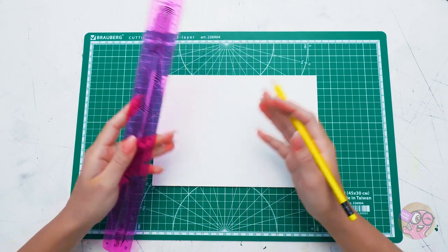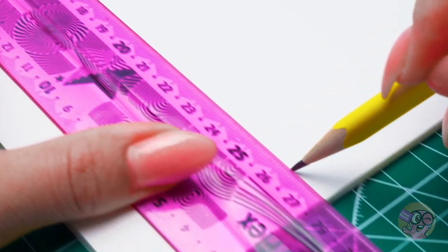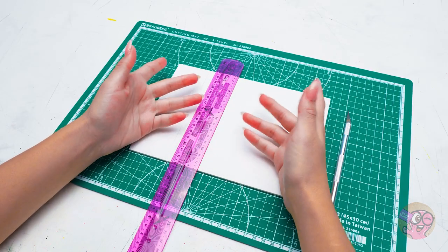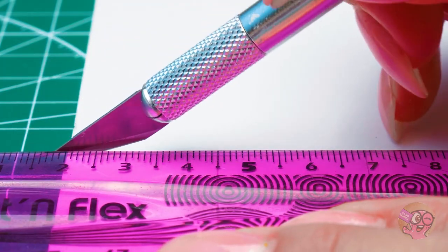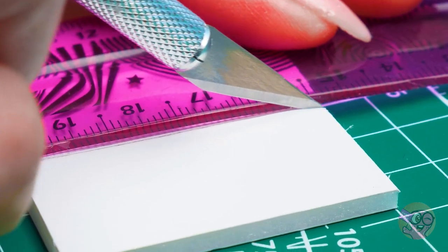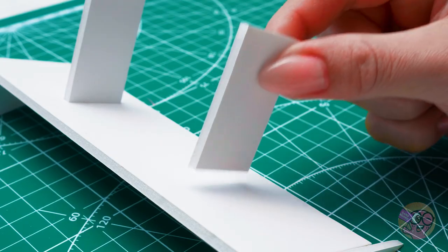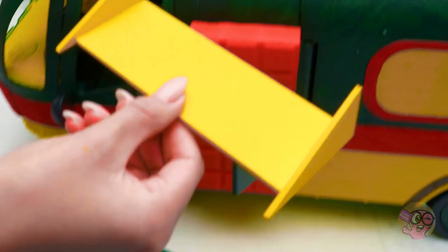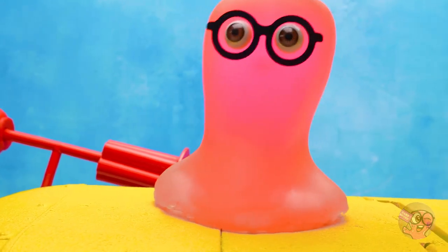We should attach spoilers to the car. It won't take long. First, we'll draw a spoiler outline on the foam board. Then, you should ask an adult to cut out the shape. One little swoosh, and it's painted! We'll place the spoiler on the roof's back. Hit the gas! Finally! Jump in, girls!